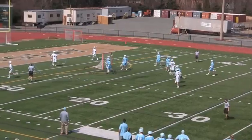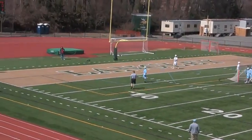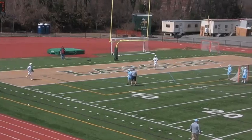Shot on the play by number 9, Matt Arison. That goes wide of the cage to the left. And the ball is brought back in by Gunnar Okeson, number 15, for the Saxons.